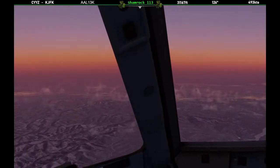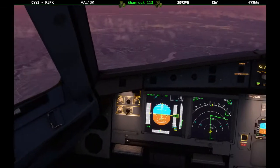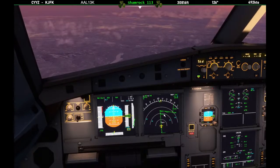Air Canada 613 Boston Center, hello, climb and maintain flight level 340. Climb, maintain flight level 340, Air Canada 613.